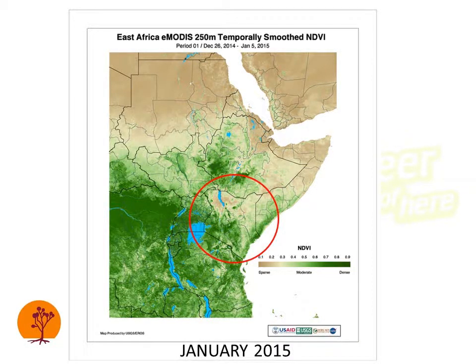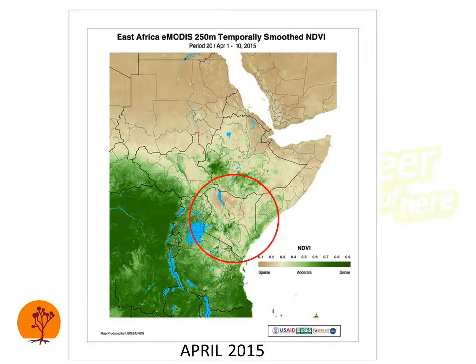If we now zoom in on Kenya, we see a varied situation. To the north and east of Kenya, it's quite arid, so we see brown colours. But as we move to the south, and in particular to the west, it's quite green, indicating strong vegetation growth in those areas. This image was taken in January 2015. If we now look at the same area a few months later, in April 2015, we see that the arid and dry areas have expanded quite dramatically across the country, and only the southwestern parts and along the coastal margin is there strong vegetation growth.